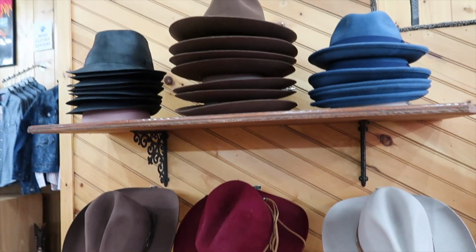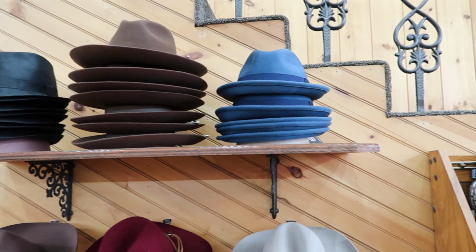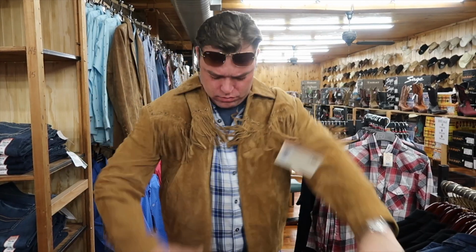Hat shopping. Ooh, I like the blue. Yep, it's me. Definitely me. What do you think? Not bad, not bad. This one's a maybe. It's definitely a maybe.